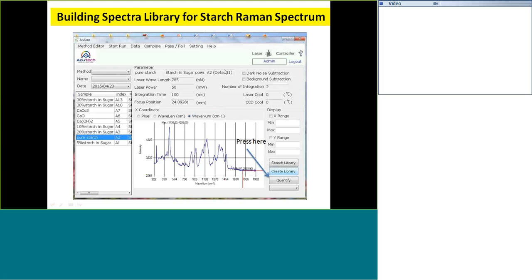And I want to calculate how much starch is inside the sugar powder. Is it 2% or 5%? Because the government allows between 2 to 5% of starch inside the sugar. So I wanted to find out how much. I went to the shop, bought sugar powder in a 1 pound bag, and then I got a starch, which is pure starch, and I took a spectrum. So this is the starch spectrum.